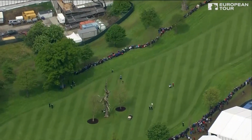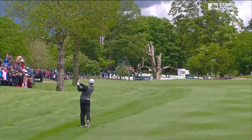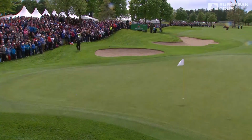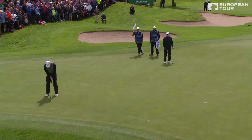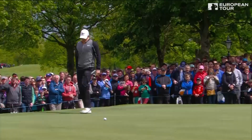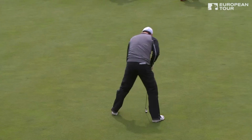So now McIlroy, good lie, great angle, 138, wind straight behind him. Perfect angle as well to get at the flag. Been waiting for that one for an hour or so. Well done, Rory.